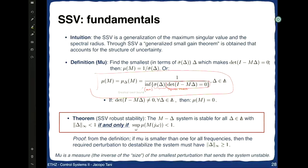So step back a second. What does mu of M tell us? It tells us, find the maximum singular value of delta. What does it mean? It's the size of delta, the maximum gain of delta, okay? Find the minimum possible size of delta such that your system goes unstable. So rephrasing this, the structured singular value is a measure of the smallest possible perturbation you can put in the system before it goes unstable. It's not too bad after all, right? And the measure is the inverse of the size of the delta function.